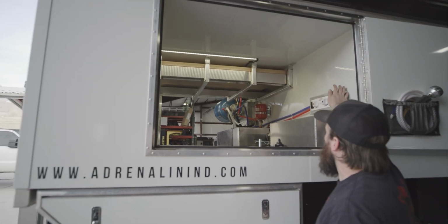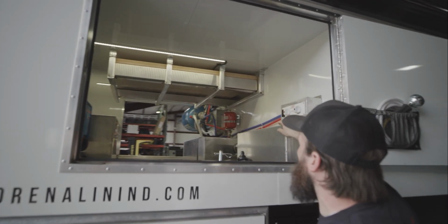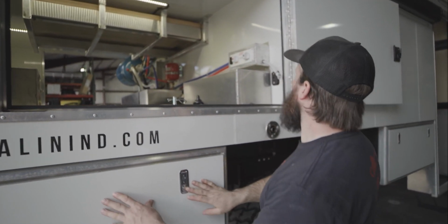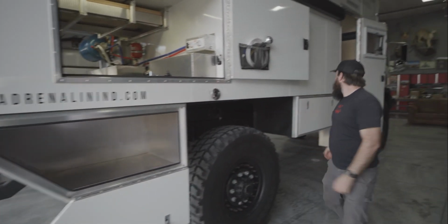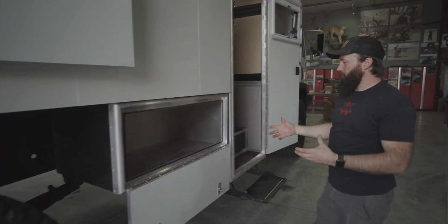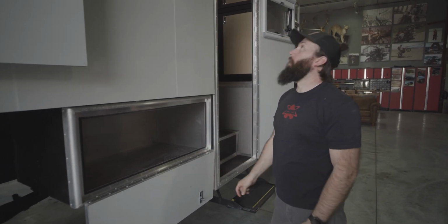This is our outdoor shower. Turn the pump on here, and then hot and cold water up there, and that's pretty well it as far as electrical in there. So moving around, we've got more storage underneath on this side. This is a storage box. On one of our other builds, we've done a pull-out cooker, which is really cool for camping and cooking out.